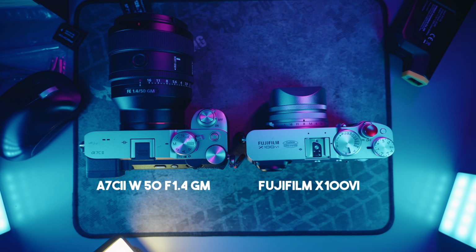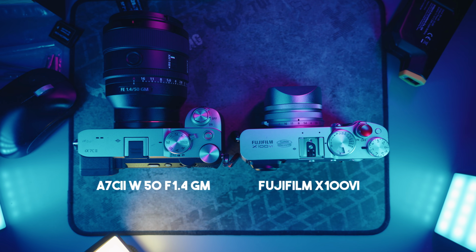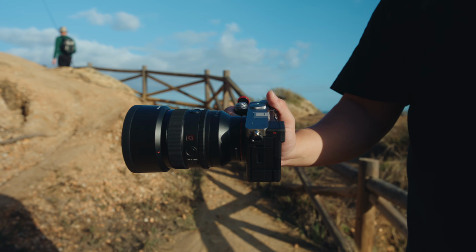Now, I've owned the Sony a7 IV and the a7S III in the past. I currently own the Sony a7C II, and I really enjoy the shooting experience on the a7C II. The lenses are huge though. That's the thing. No matter how small and compact they make these Sony full-frame cameras, the lenses are always going to look huge, and it's always going to be front-heavy depending on the lens.